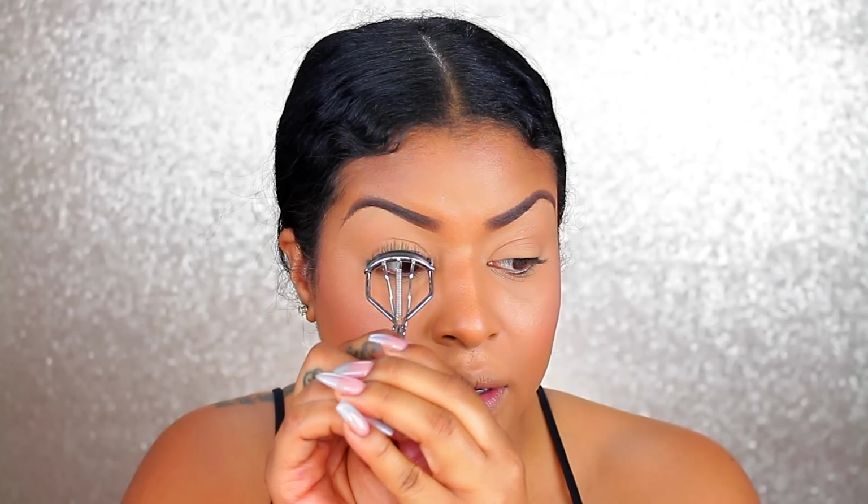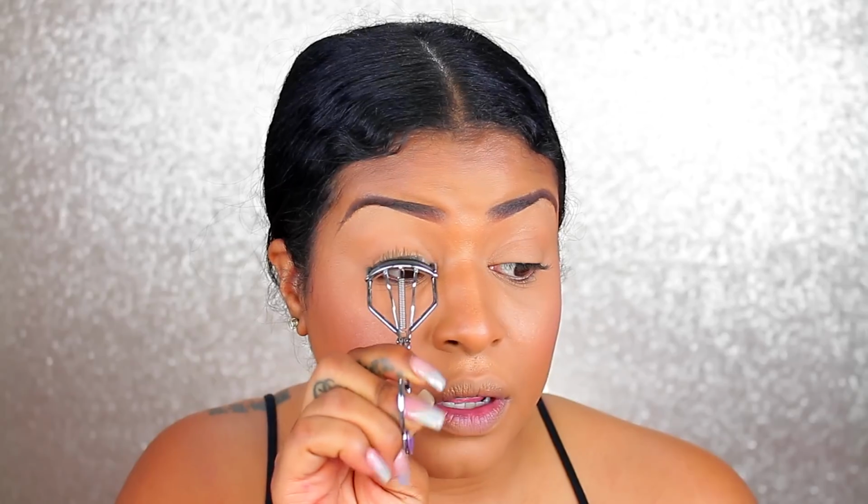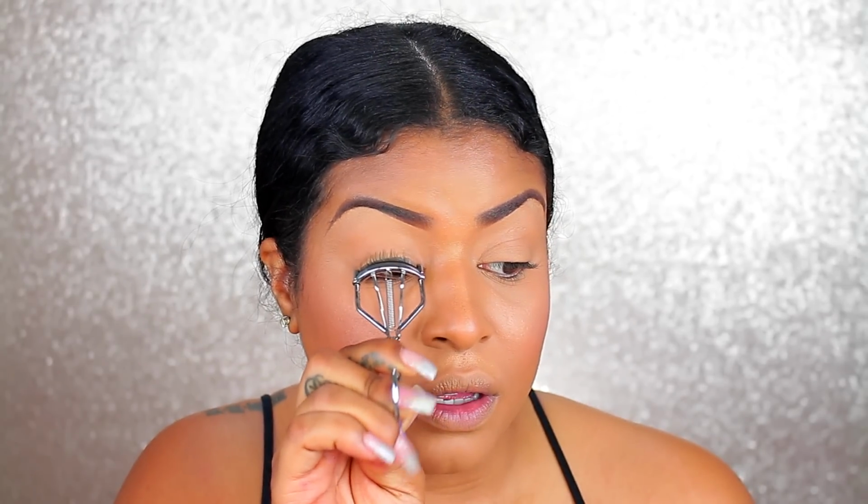So I do want to vamp the eyes up but not do too much. I still want to keep it very natural. So I do want to curl the lashes and give them a lift just so you can see that they're there, because obviously right now you can see I'm not very blessed in the lash department. So I try to help that out with lash curlers. This is definitely a necessity in my makeup collection.